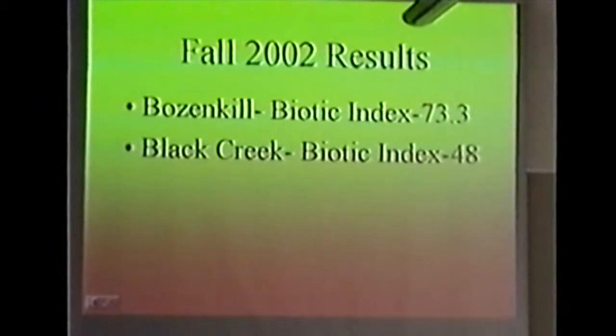All right, well, for our fall 202 results, the Golden Kill biotic index is 73.3, which is pretty good. It means it's slightly impacted. And the Black Creek had a biotic index of 48, which means it's moderately impacted.